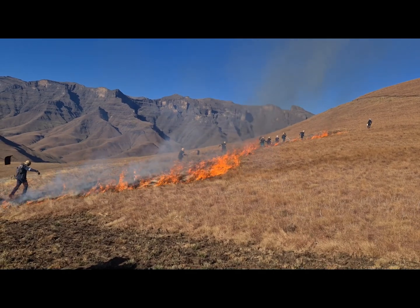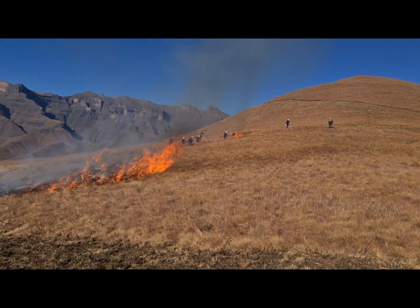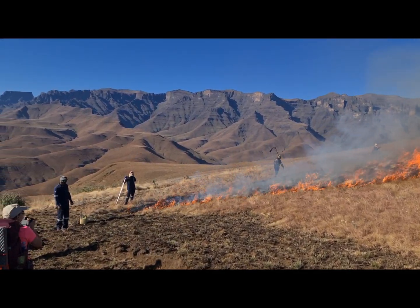So as we're walking along, Natal Parks or Ezemvelo Wildlife, they're busy burning fire breaks, and you can even feel the heat from here. But it's not every day you see them in action doing that hard work.